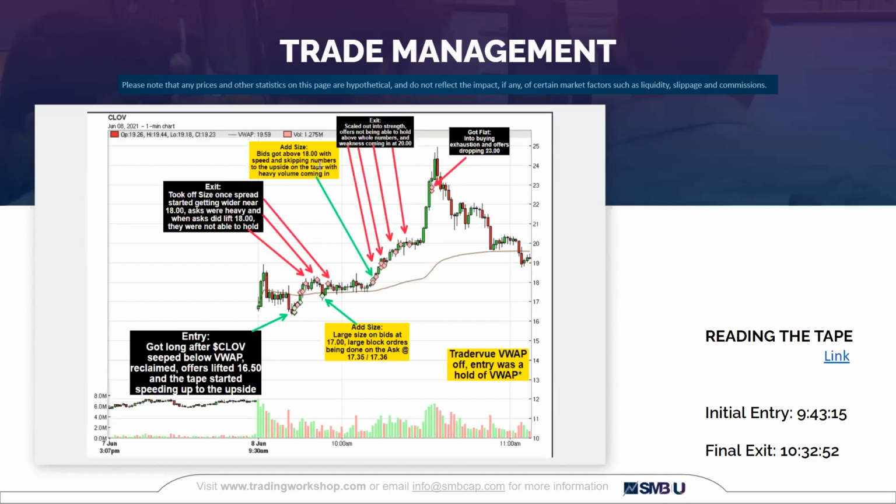So this part is more important. This is actually something that I talk about with my senior intern, and it's the see-it moment during a trade. The see-it moment for this trade is when bids got above 18 with speed, skipping numbers to the upside on the tape with heavy volume coming in. That's when I added more size on this trade. That's when I felt like I was in the driver's seat. It was a clear change in character throughout this consolidation, because bids were never really getting above 18, and if they did, it was just for a few seconds. This time we had volume coming in and bids were clearly holding above 18.